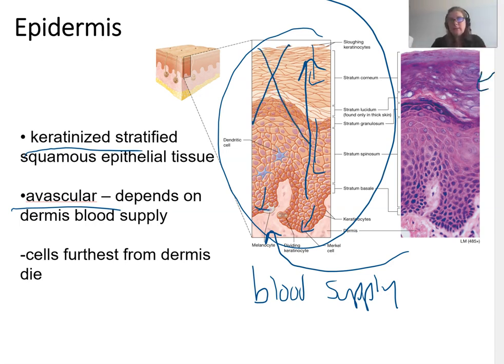And you can see that they look different. These look pretty healthy. These are all flat. You don't really see nuclei because as they move to the surface, they rupture and they die, and then we slough them off. Every day we lose a bunch of cells. So they say that we shed about 1 million cells off our epidermis daily.